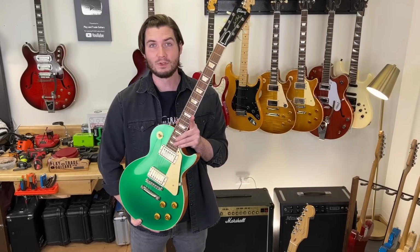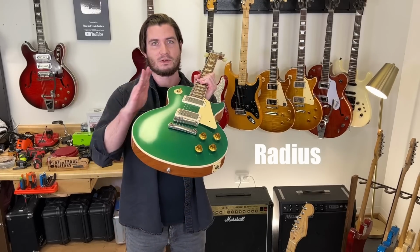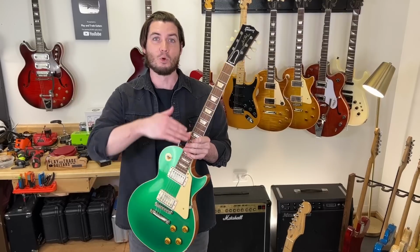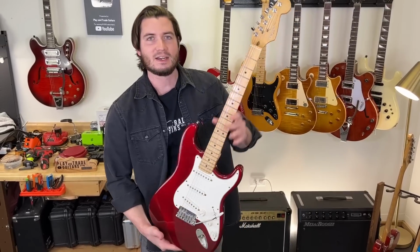Another big one I've really gravitated towards is the flatter radius of a Gibson. So the radius of the fretboard is 12 inches on a Gibson, which means it's flatter than a Fender. Now a vintage Fender is gonna be even more humped with a 7 1/4 radius, and that has its feel all its own. But on a modern Fender, you're typically seeing something like you see on this beautiful candy apple red Strat, which is gonna be like a 9 1/2 inch radius.